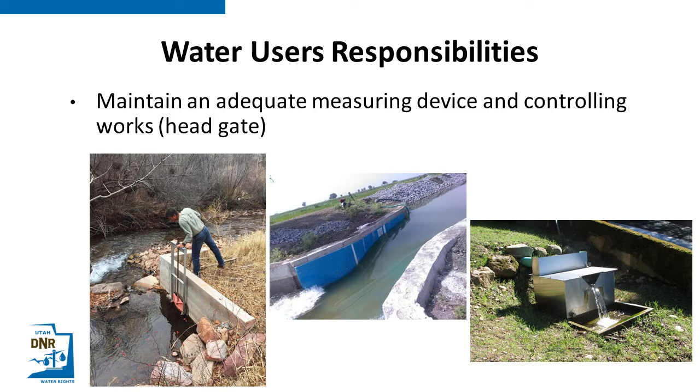For measuring devices, folks typically use flumes, weirs, or electronic flow meters. But it's up to the water user. As long as it's considered accurate by the commissioner, it's an acceptable device.